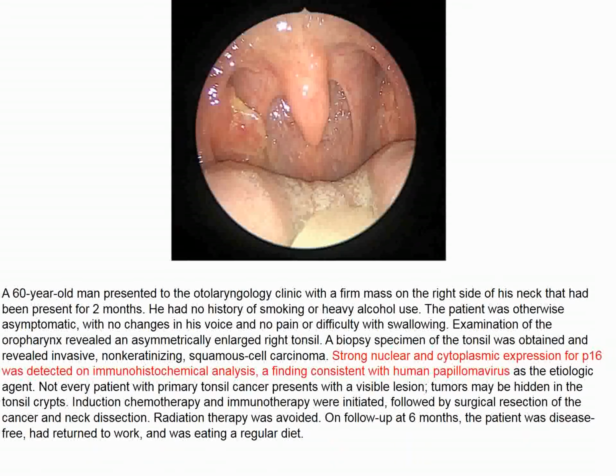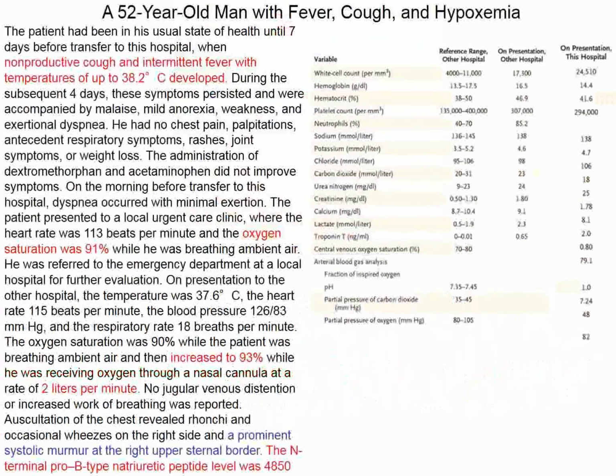And here's the patient that we looked at last week with this carcinoma of the tonsil. And this is also elicited by a papillomavirus. Here we're talking about papillomavirus 16 instead of 11. So 2 examples of malignancies elicited by papillomavirus.